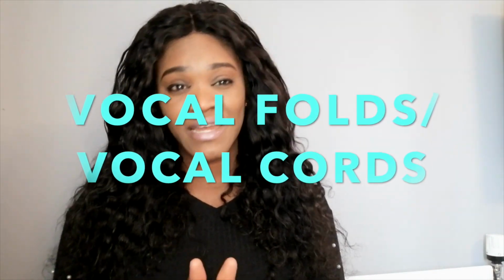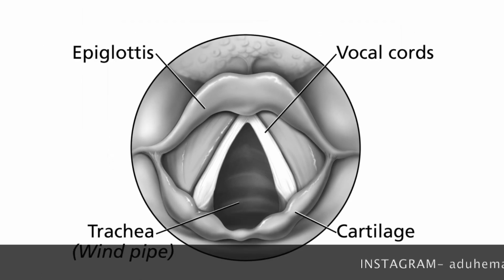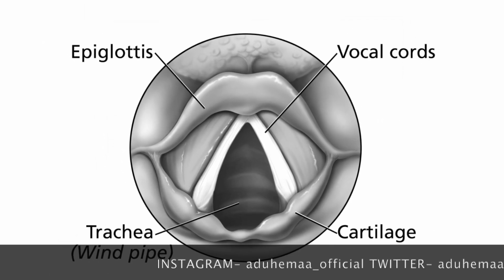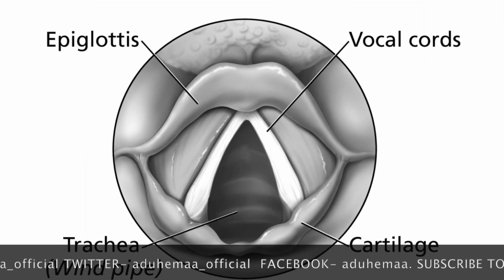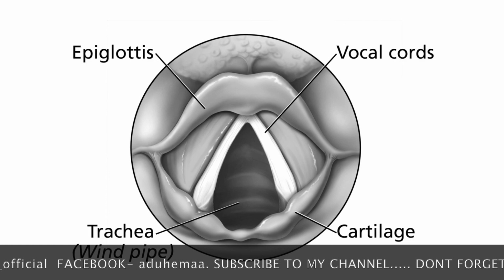So now the vocal folds. I'm going to show you a diagram of how the vocal folds look like in the larynx. This is a very simplified form of the larynx and the vocal folds. This is just for us to understand, but there are deeper diagrams when you go online, but I felt like this is quite simple for all of us to be able to consume. So this is the vocal folds.